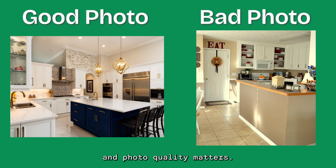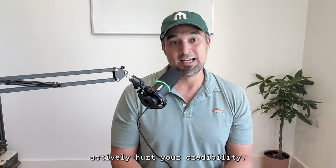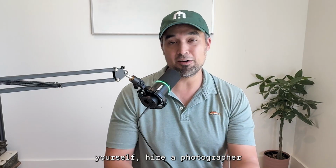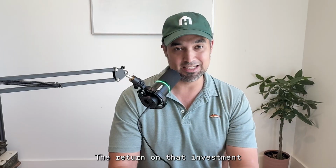And photo quality matters, remember. Dark, blurry, or poorly framed images actively hurt your credibility. So if you can't shoot great photos yourself, hire a photographer for your top 2 or 3 projects. The return on that investment is immediate.